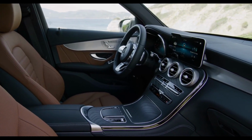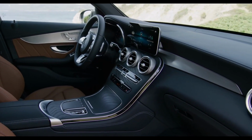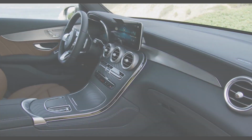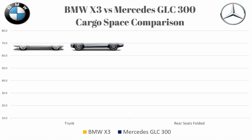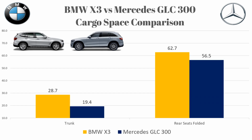Staying on the inside, now let's see how much stuff you can fit in these cars by looking at the cargo space. The BMW X3 has 28.7 cubic feet of cargo space in the trunk, and when you fold down the rear seats, it increases to 62.7. The Mercedes on the flip side has 19.4 cubic feet of cargo room in the trunk. If you fold down the rear seats, it grows to a sizable 56.5 cubic feet.